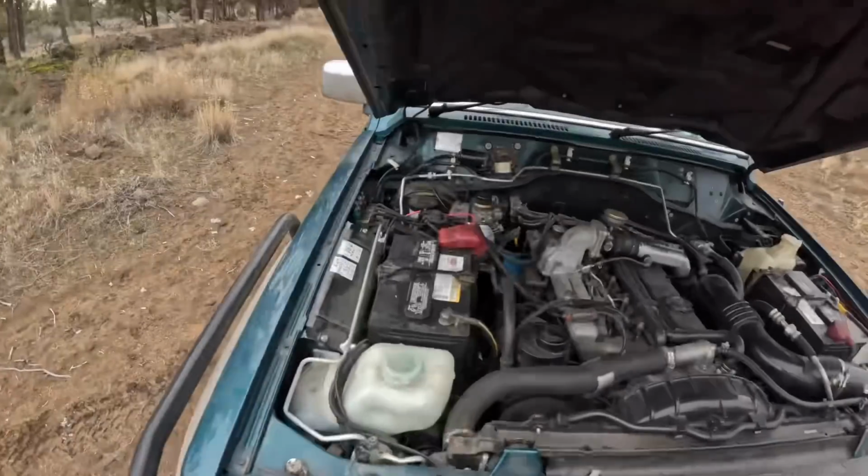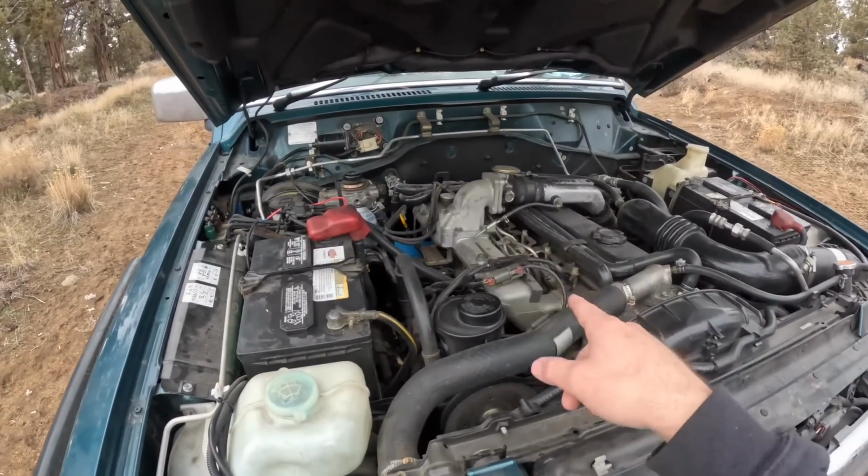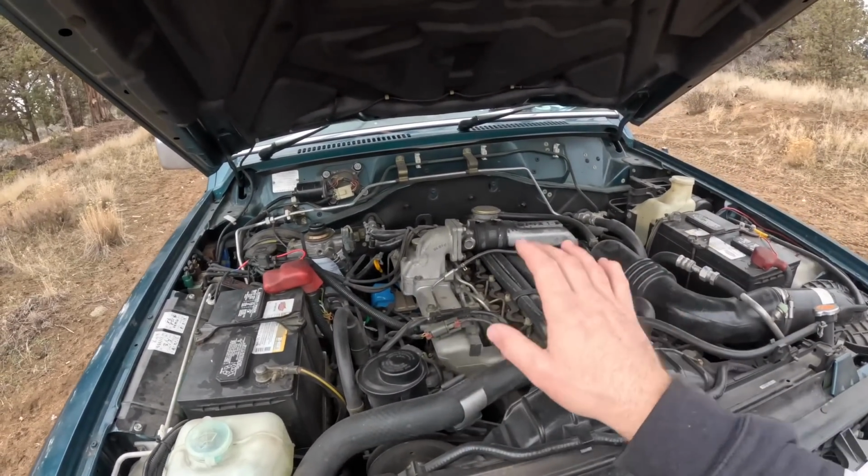Now, a major thing that sets this vehicle apart, other than obviously not being imported into the United States, is the power plant. A lot of vehicles in the US have gas engines, hybrids, very fuel efficient vehicles. This is an inline-six turbo diesel engine. It's a TD42. So you have all your injectors. It's turbo diesel. This is non-intercooled.